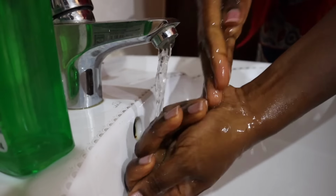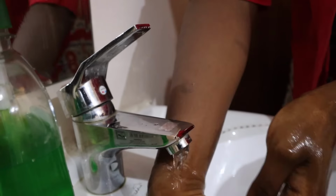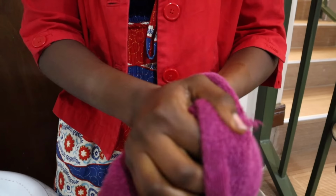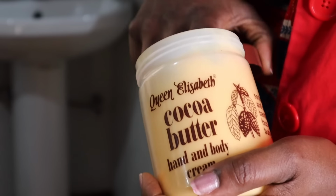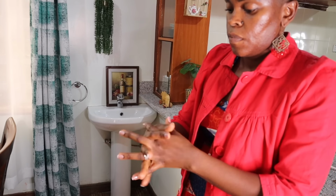Once I'm done with watering our garden, it's time to go into the house. Of course, the first thing to do is to wash hands because, hello, mud and all that jazz. So if you don't know yet, we make our own hand wash. We actually make quite a number of our cleaning products, and I've done a playlist on that, which I will link here. And at the end of this video, you'll want to watch a video I've done which talks about 30 things we no longer buy, and one of them is hand wash. You guys, it saves so much money.